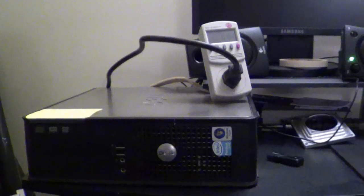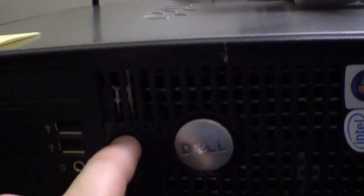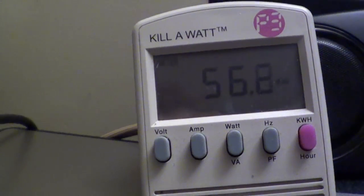So let's just run a bunch of tests and see how much this chokes under the Unigine Valley benchmark, because most corporate workstations have bare bones graphics systems because, well, they're designed for crunching spreadsheets and stuff like that. So, yay, Optiplex 760 series, and we're up to the 60 watt mark.